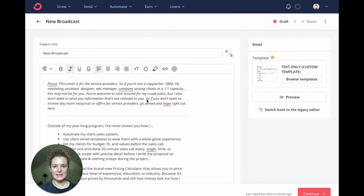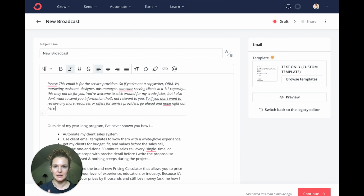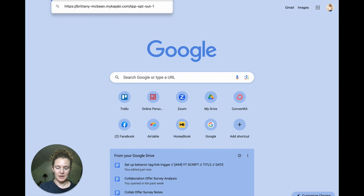I'm just going to highlight the text that I want to be hyperlinked, that I want people to click. Go up here and click the little link symbol. And then I'm going to copy and paste the landing page that we have already created. I'll show you what it looks like. It honestly couldn't be uglier.